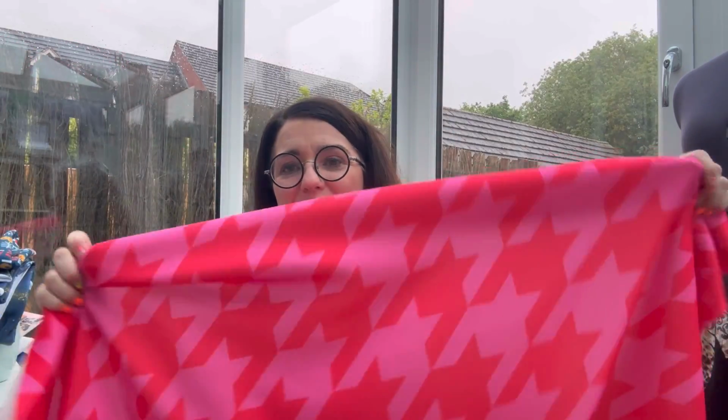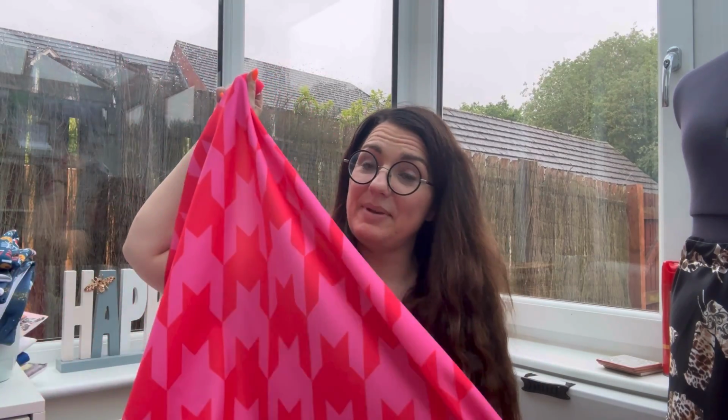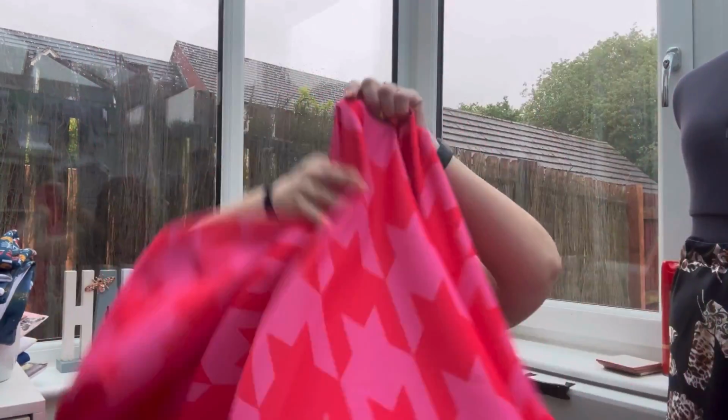How cool is that? So I got a good couple of meters of that, and I have no idea what I'm going to make with it, but I just loved it. I think it's probably more of a wintry fabric because it's a scuba, but yeah, some kind of dress, I should think. But yeah, how cool is that pattern? Any ideas for this one, let me know. Have I got 2 meters? Yeah, I'm sure I've got 2 meters.